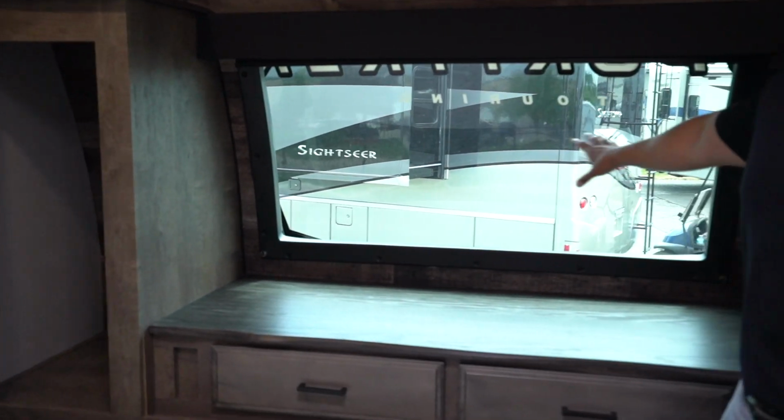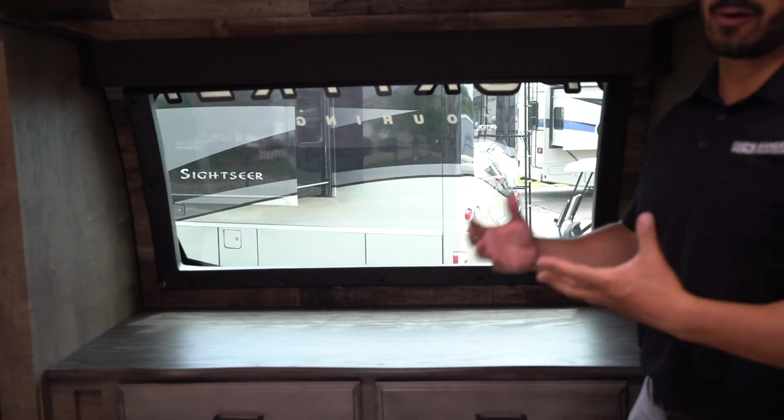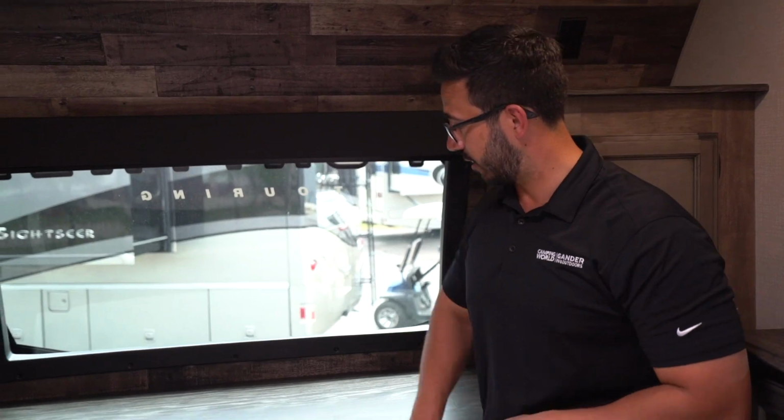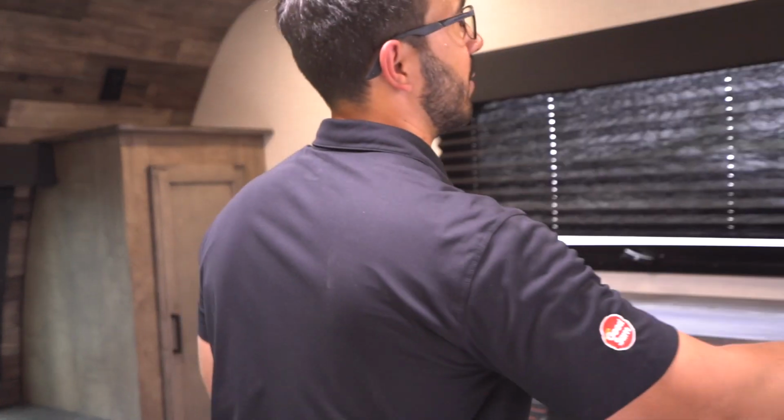And that beautiful front windshield. We'll take another look at that when we go outside. That has a gorgeous front cap on there. A lot of manufacturers are taking that away. The Touring Edition does give you that front cap, and I love it. Some additional storage here. And last thing I do want to hit on, folks, right here at the foot of the bed, there's a couple quick things.